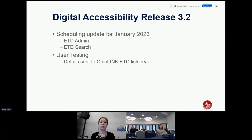Right now, we're just starting the phase of user testing. I sent out an email to the OhioLINK ETD listserv a couple weeks ago asking for interest, and got a lot of pingbacks, which is excellent. So once we're back from the conference, hopefully next week, I'll be sending out information of where to go, how to log in, making sure everyone who wants to test it has accounts, because this is the exciting part and the place where we can get feedback from all of our admins, and any staff that you want in there, to help test and make any final tweaks or adjustments or catch any bugs if we can before the January release. So that is why the user testing is exciting and very important.